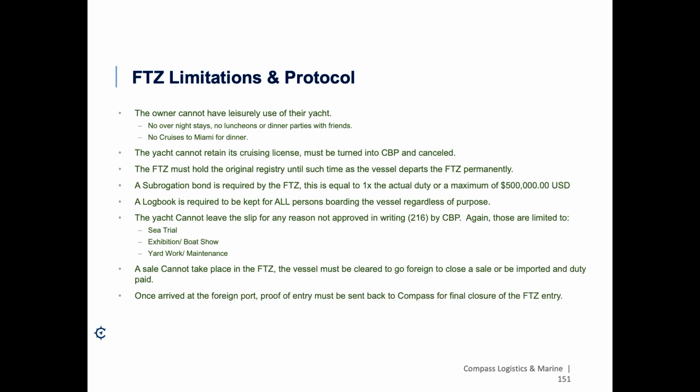The one point that a lot of people tend to have issue with is that a sale cannot take place in the FTZ itself. The boat must depart the FTZ under Customs supervision, which means I have to issue a 1300, a 7512, and an AES, and that has to be approved by Customs. They have to manually sign off on it so that the boat can depart the FTZ and go foreign, Bimini, wherever they want to go to do their closing.